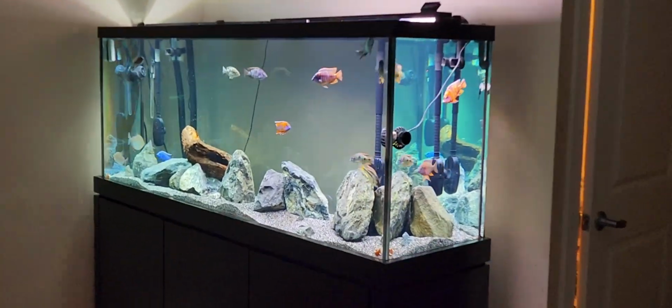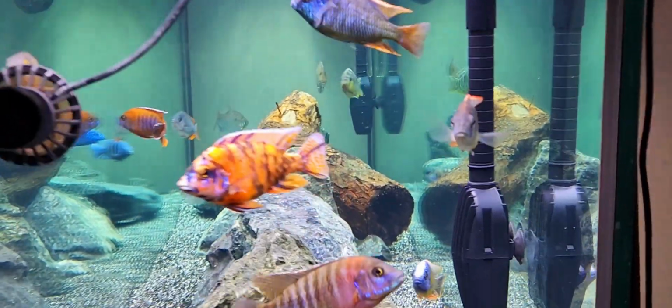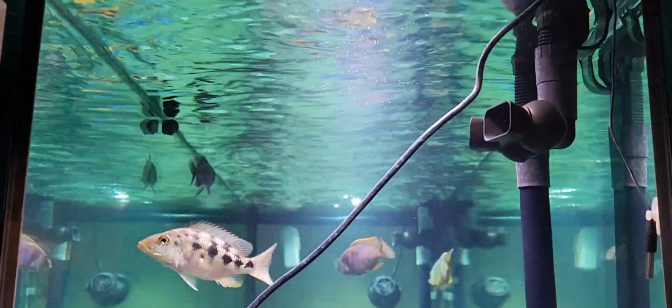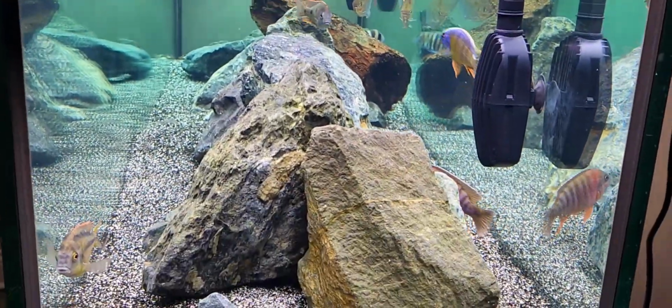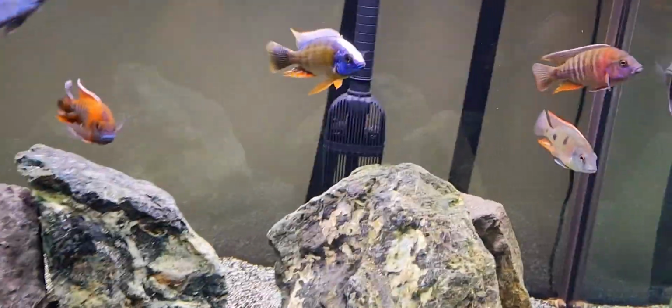So let's get to the bigger portion of this and check out the 150. Alright, so the 150. Everything doing really, really well over here. Water nice and clear. Pretty much all of our silicate cloud is gone. There's just a tiny bit left that has to go away, but everybody over here is doing extremely well. Let's take a quick look here.